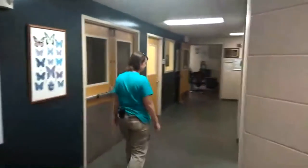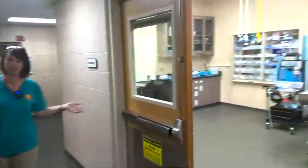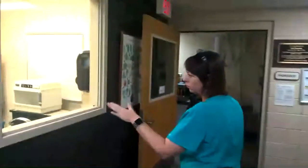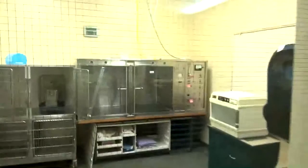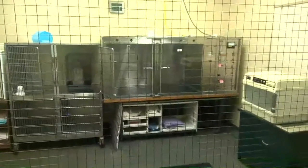And then you can come on around the corner here. I think they're going to have a flamingo in here doing treatments for us here in just a little bit. This is kind of a big loop. This is our intensive care ward. So if we have animals that are staying in the hospital with us for treatments and they're the size that we can house in here, we will keep them in here.